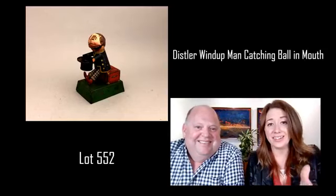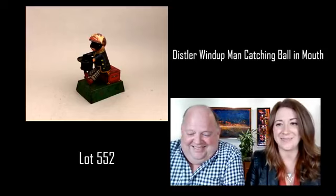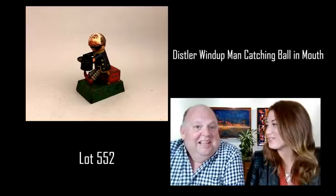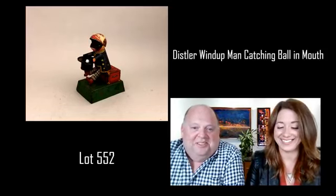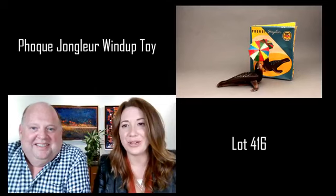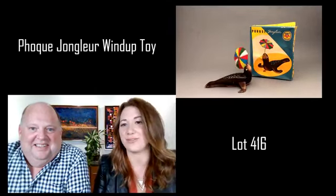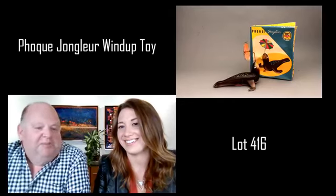And you can see the man catches the ball in his mouth and throws it back into his hat. But, I mean, these toys are so fun. Yeah, a lot of fun little novelty toys in the sale. Next we have lot 416. And this one is a little seal with an umbrella. As you can see, it comes with his original box there. It's lot 416. He's trying to shield himself from the sun.